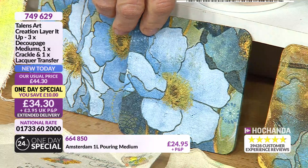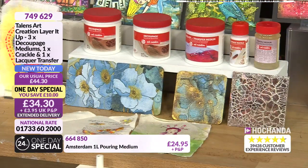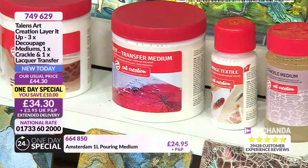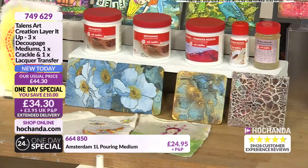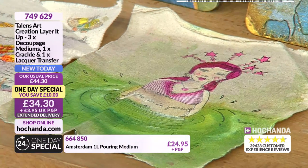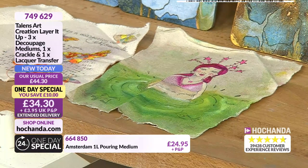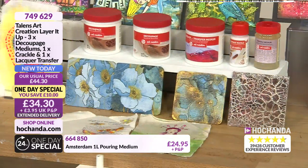Also, in this kit, it's a great deal, by the way, saving £10, you are getting your lacquer transfer and your crackle medium. The lacquer transfer is fascinating. This is going to give you the chance to take some old newspaper, maybe a photograph. I did it with a photograph and I put it onto slate. So you can use it with all kinds of different mediums. It went on very, very faintly, but it gave it that really cool effect, like it'd been etched onto the slate. It was amazing. You can put it onto fabric, onto MDF, onto faux leather. And we've been doing some throughout the shows as well.